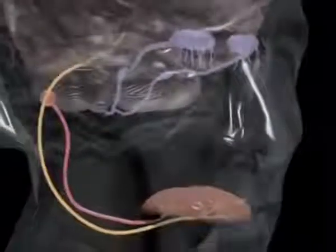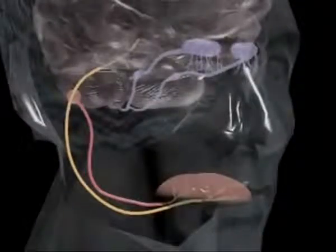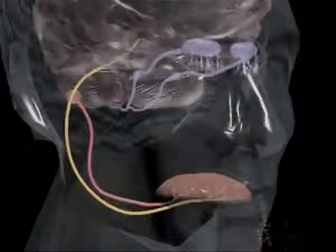As new compounds stimulate the receptors, the brain forms an odor memory bank so that it can recall the odors the next time they are present.